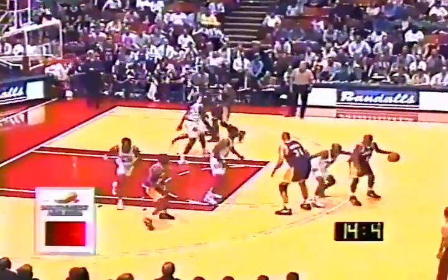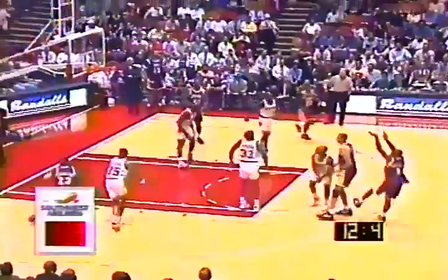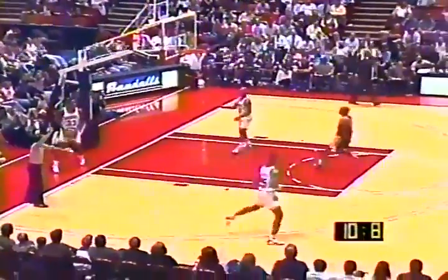Van Exel with it. 4 on the clock. Van Exel 3. Van Exel knows it. There it goes for 3. And he got it. Van Exel finally got the 3 down for the Lakers. That's the second try that he's had in the game. Made 1. The Lakers are up by 2.